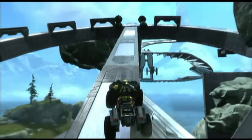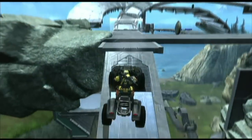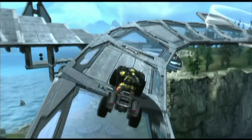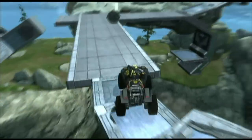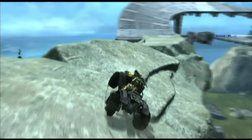Coming up after you go up this jump, there is actually a really good spiral. It's not that challenging at all, but it's a really well made turn coming up right here, and it does look cool with the glass parts, so that's cool. And then you've got this rock part, which is also quite difficult.